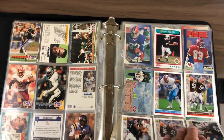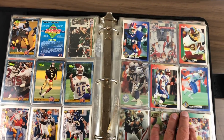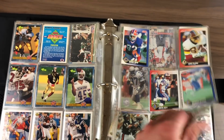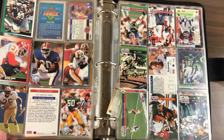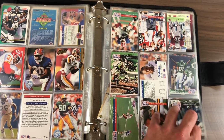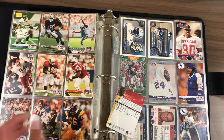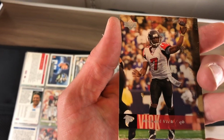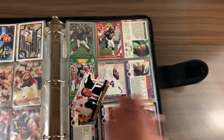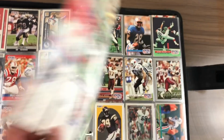Anthony Carter. And some 91 Score. Action Pack. Never really cared for Action Pack cards, probably just because they wouldn't fit in a regular top loader, and I did not like that. Not to mention, Action Pack was never listed in regular Beckett. So we got some more Pro Set from the early 90s. A random Michael Vick that somehow lost his way. And NFL Newsreel. Must have just been ejected from this binder at some point.